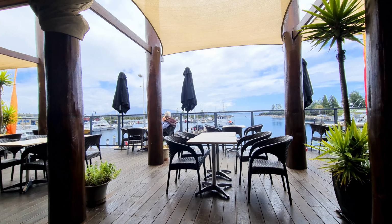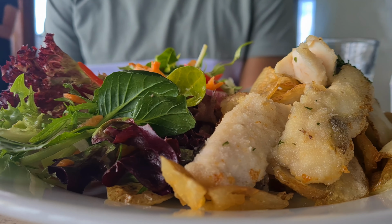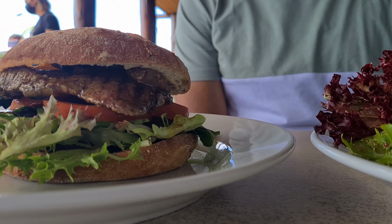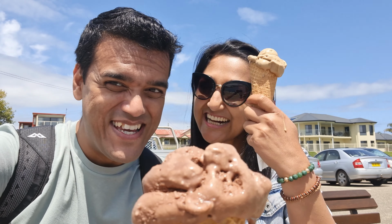We have come to this restaurant called Sun Deck Cafe. It has this marina view. We have ordered a pan-fried fish and Moroccan lamb panini. So after some good seafood, it's time for some sweet stuff. Ice cream!